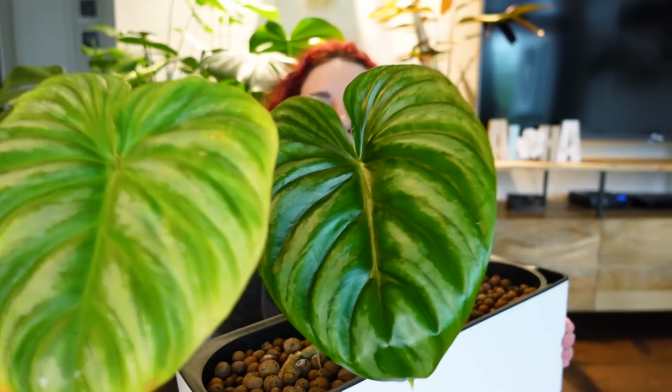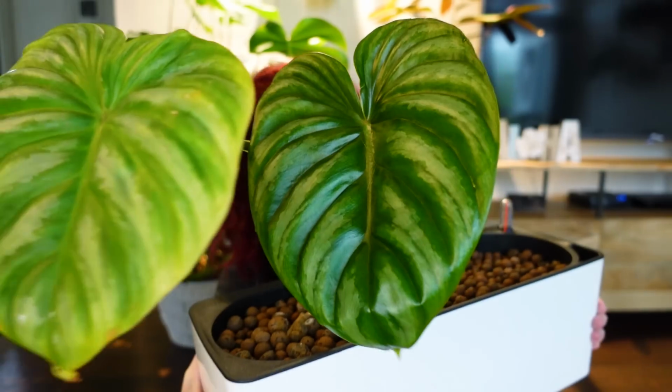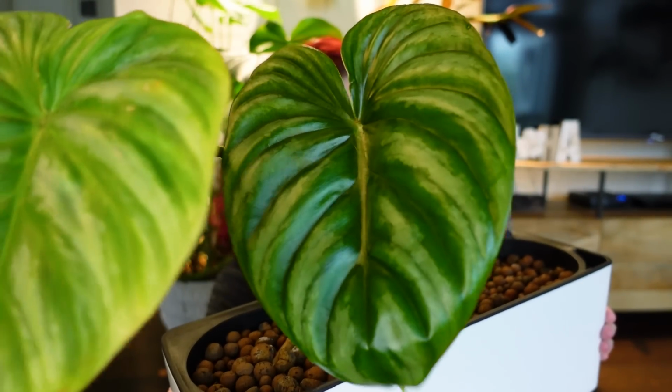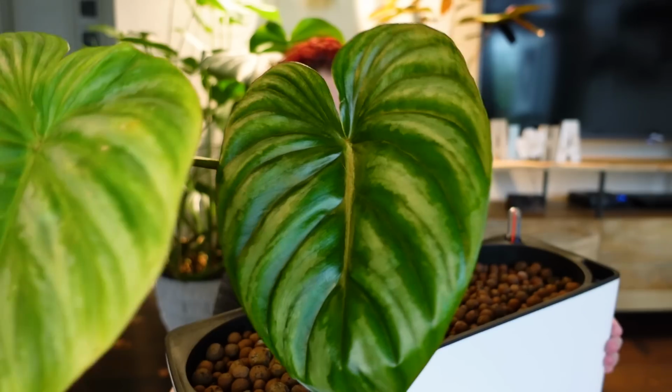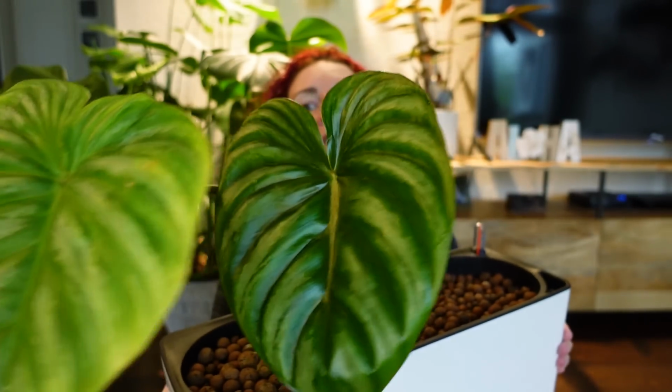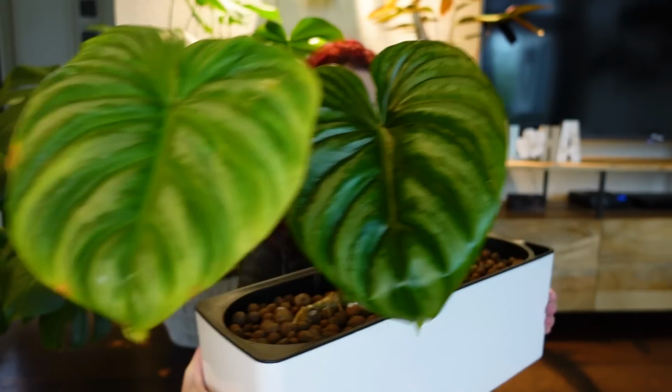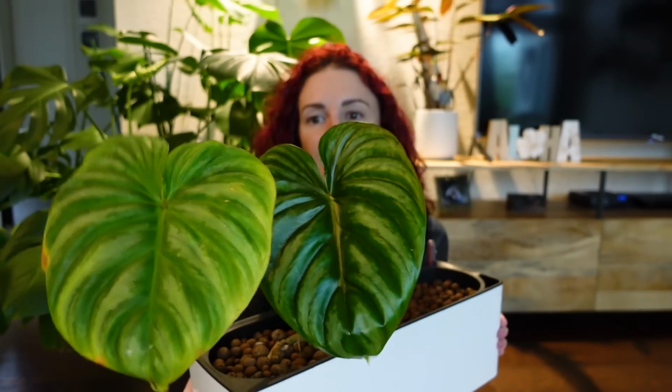Oh, I really wish it wasn't so gloomy today, because I feel like everything on camera is going to read slightly more yellow or orangish because of the artificial light I'm having to use. But hopefully you guys can tell just how beautiful that is. It is bigger than the last leaf. That is the best looking leaf this plant has put out. I am so happy.